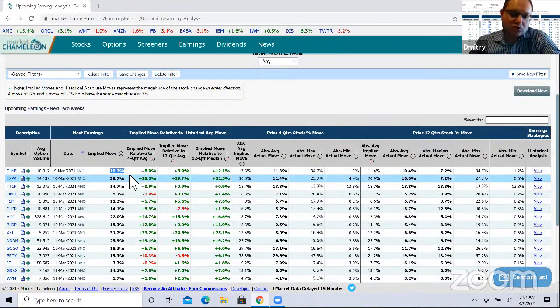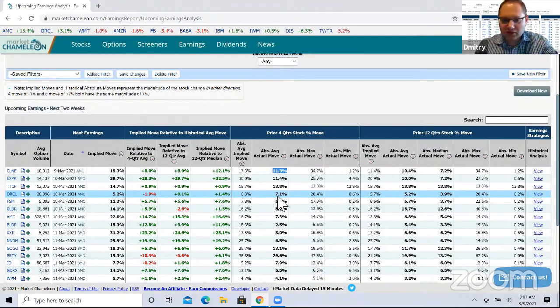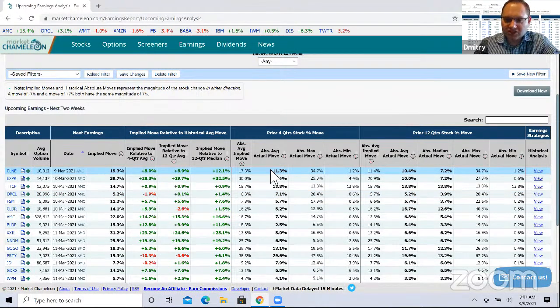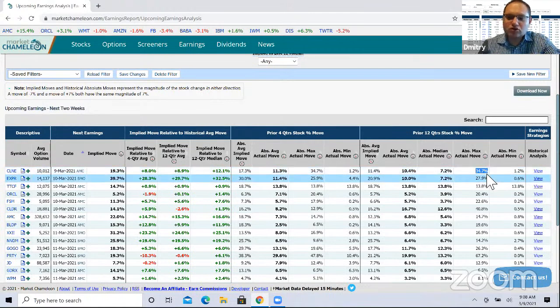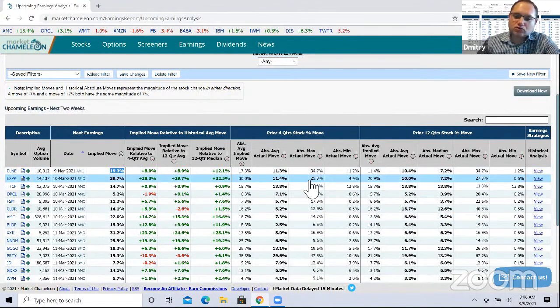Well, how does that compare to what the stock historically moved after reporting earnings? So let's take a look. So in the last 4 quarters, if we took on average the absolute move in either direction, up or down, on average it moved 11.3%. In the last 12 earnings, the average move was 10.4%. So we see, based on the current implied straddle, it's 8% above that 4-quarter average, 8.9% above the 12-quarter average. The high move in CLNE, the biggest move after reporting earnings in the last 12 quarters, was 34.7%.